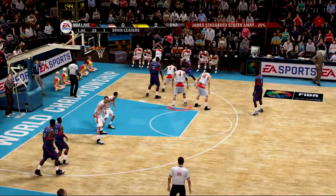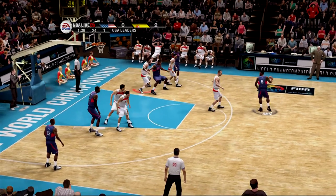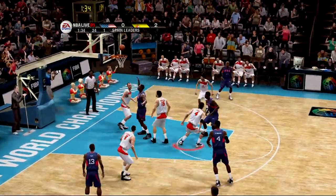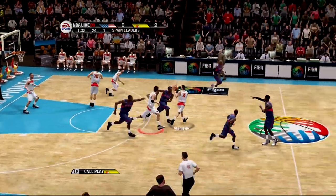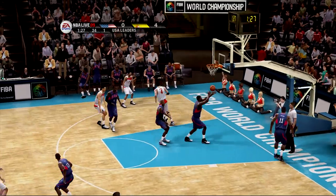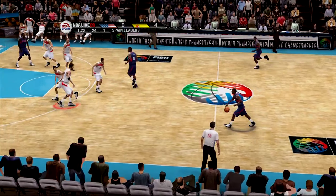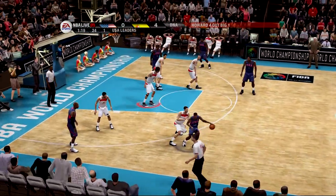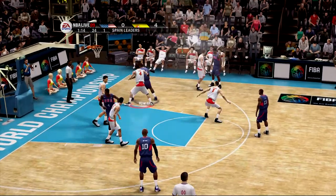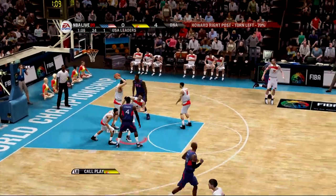Paul gets it across. James takes to the rim. And Dwight Howard could not finish. Nice play. And Pau Gasol able to hit. The United States gets it across. Howard with the jump hook.